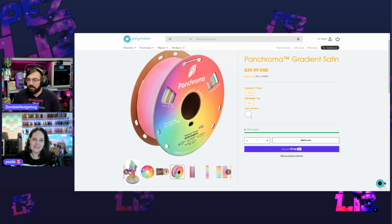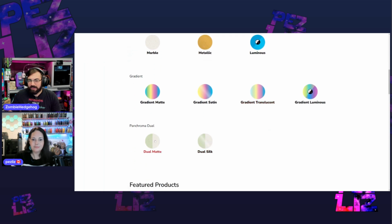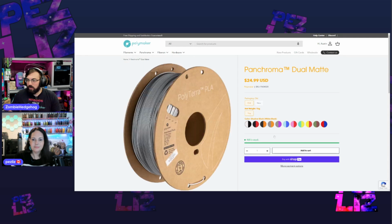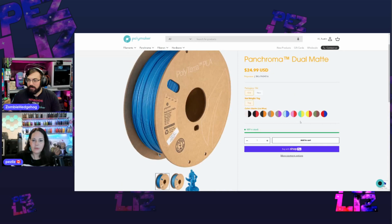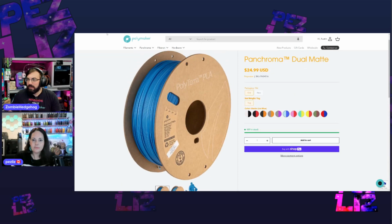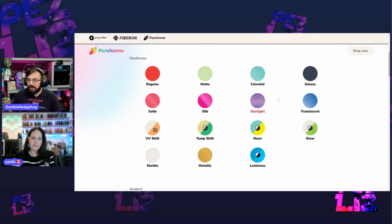Satin rainbow. Wow. Interesting. So the nice thing about the satin is that it should be a little bit stronger than the pure matte. So I'm kind of excited for that. Then you showed the translucent gradient. We have the gradient luminous. And then dual matte. I think we have most of the same colors there. Okay. And I think that's it. Did I miss anything new?